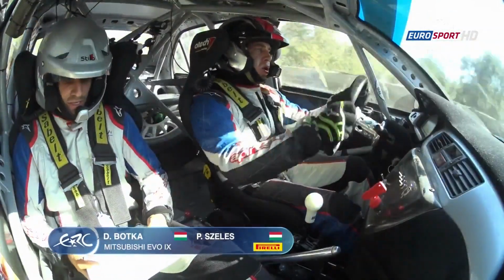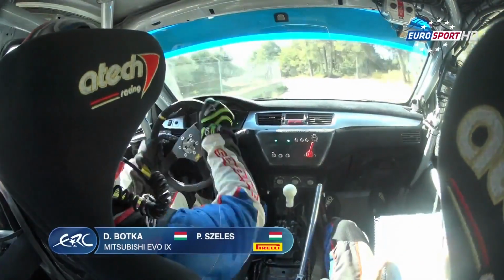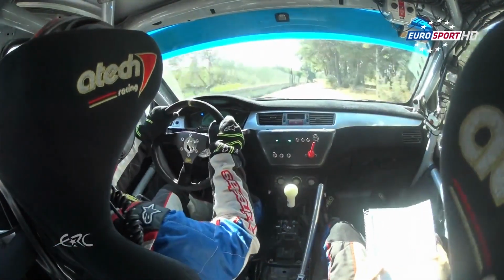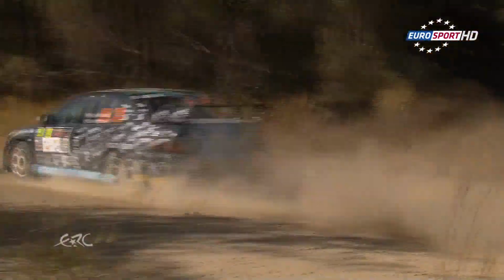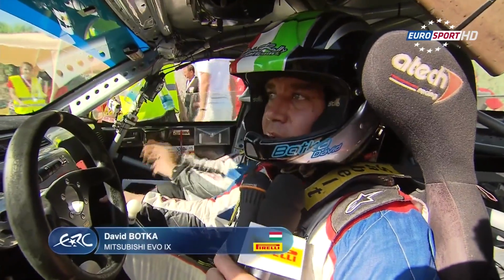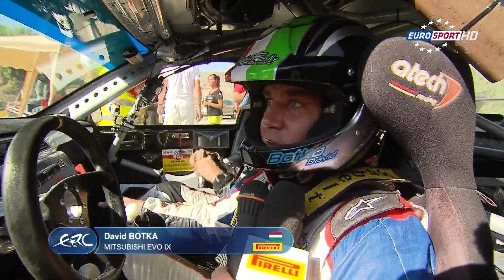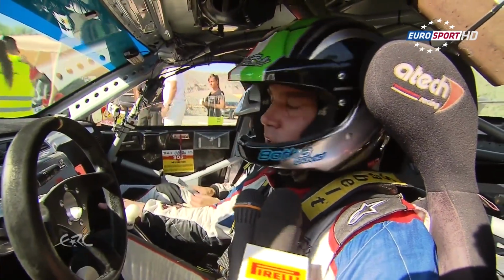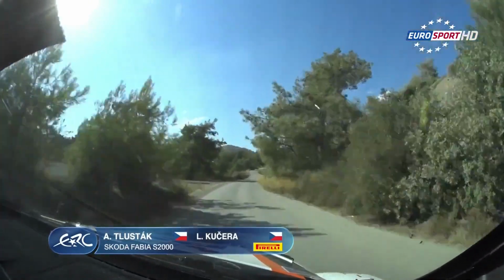15th overall, looking good. This is David Botka in the Mitsubishi Impreza WRX. Was in the fight for 5th at the beginning, but lost time and positions due to a gearbox problem in the afternoon. And it's getting worse, 7th overall. Gearbox problem, 1, 2 is okay, and 3 and 4 is no gearbox, and 5. Sounds like no gears at all.